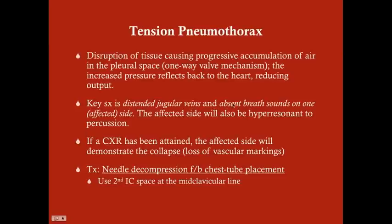So the absent breath sounds are really useful because when we come to talk about cardiac tamponade, we'll also see that those patients have shock and distended jugular veins, but those patients don't have the absent breath sounds because their lungs are fine. Another thing that you might note on physical exam is that the affected side will be hyper-resonant to percussion, and that's just because of the pneumothorax.